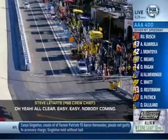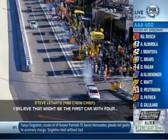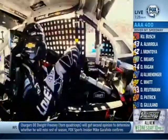Turn in, tight to the wall, 2 tires. Go, man, go. All clear, easy. Nobody coming. I believe that might be the first car with 4. Oh, yeah. I'll be honest, when Stevie and those guys took 4 tires, I was like, damn, that was a missed opportunity. And what I saw of his car on 4 tires earlier in the race, he was pretty quick, and that was really our weakest point, the first 5 to 10 laps.